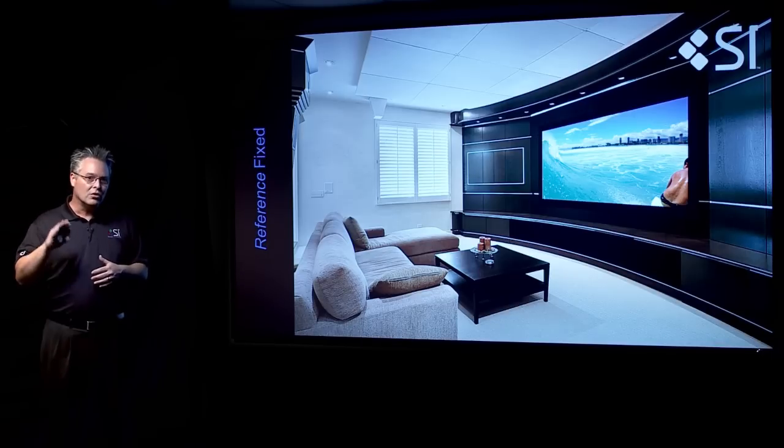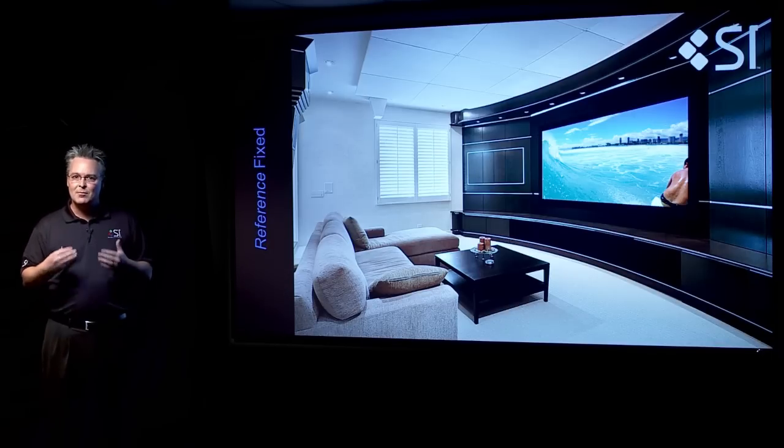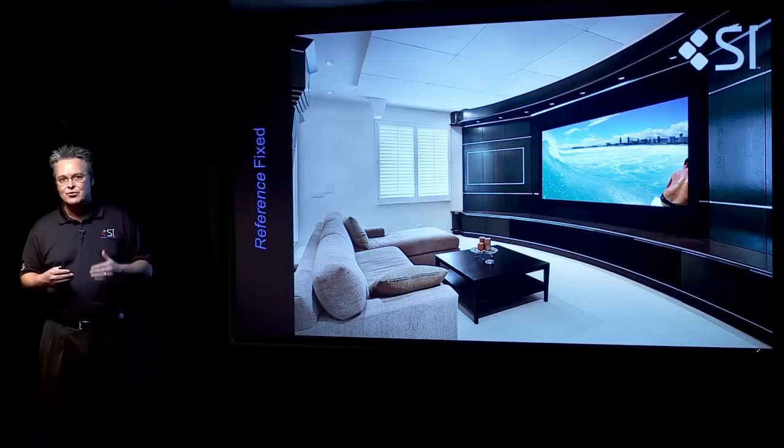So again, don't look at this as only the Black Diamond, guys. Keep in mind, we do make exceptional white, exceptional gray, and exceptionally acoustically transparent materials as well.